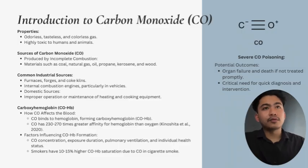For the introduction to carbon monoxide, some of the properties of carbon monoxide are that it is an odorless, tasteless, and colorless gas. It is highly toxic to humans and animals. Carbon monoxide is produced by incomplete combustion of materials such as coal, natural gas, oil, propane, kerosene, and wood.